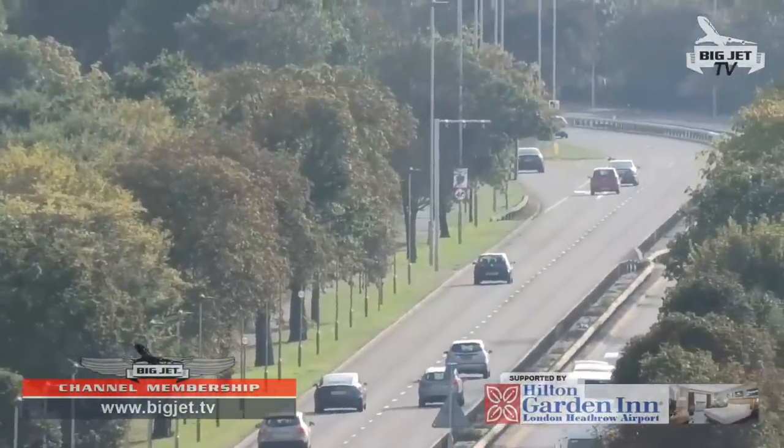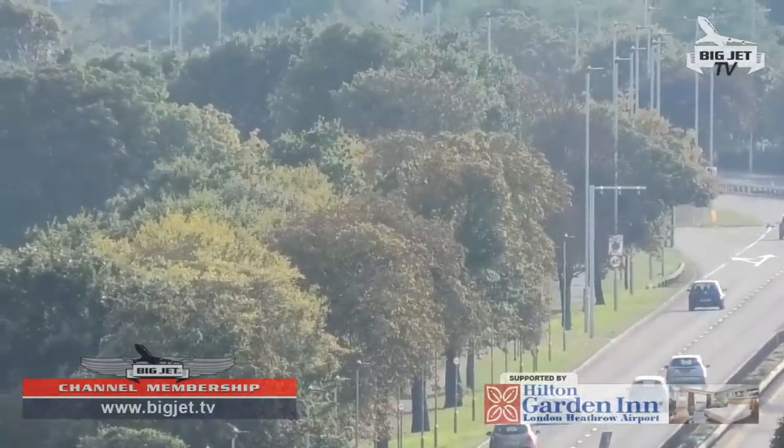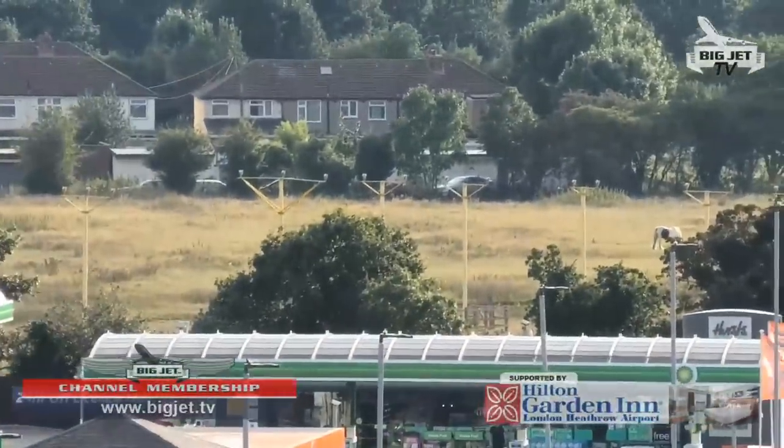But just down there is the very famous Myrtle Avenue. If you're not familiar with Big Jet TV, you'll see that we also film from over there in the paddock. That's our other position there.